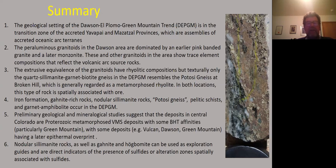I had a diagram that showed that most of the granitoids have a rhyolitic composition, they're extrusive equivalents, but the definite rocks that we say are metamorphosed volcanics are the metamorphosed rhyolites we see at Green Mountain and Dawson. We see iron formations, garnite-rich rocks, nodular sillimanite rocks, Potosi rocks, and garnet amphibolite rocks at Green Mountain, and some of these in some of the other locations.